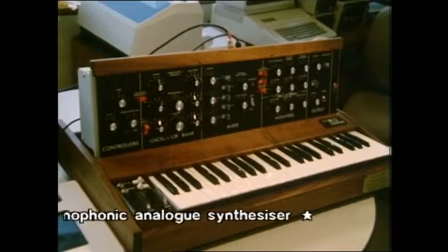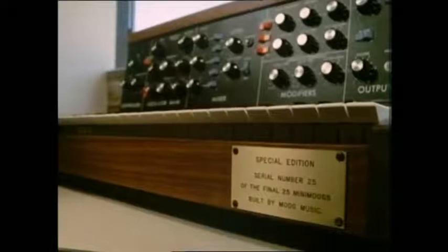This is the last off the production line. It was made in 1980, the last of about 12,000 that were made between 1970 and 1980. It's an analog monophonic synthesizer. That means it makes waveforms by electronic means and it plays one note at a time.